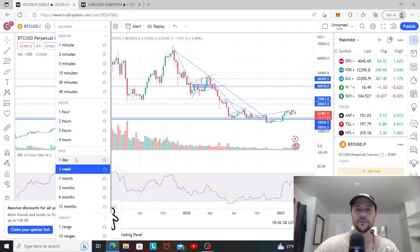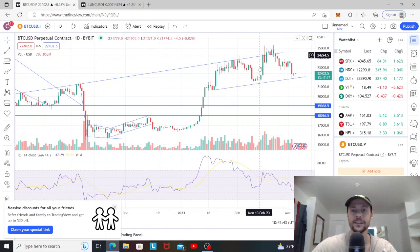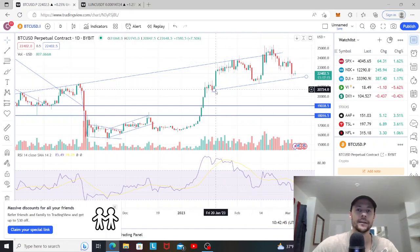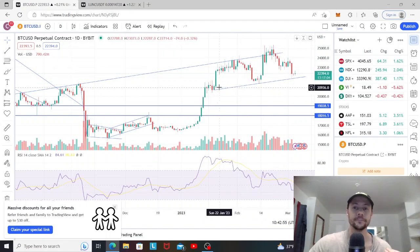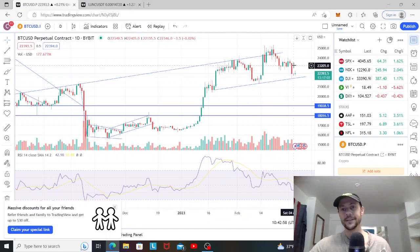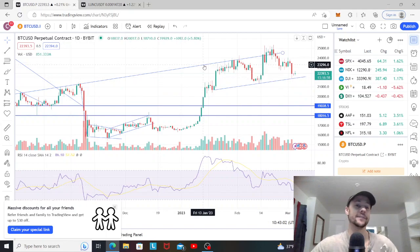Now if we zoom in closer to look at the short-term time frame, on the daily we are in this ascending channel here, and so yeah, we're in a short-term uptrend here. However, we do have this bearish divergence on the daily and also a double top M pattern, and we are still in this channel trending upwards. However, if we break out of this, then of course we'll see a dump.